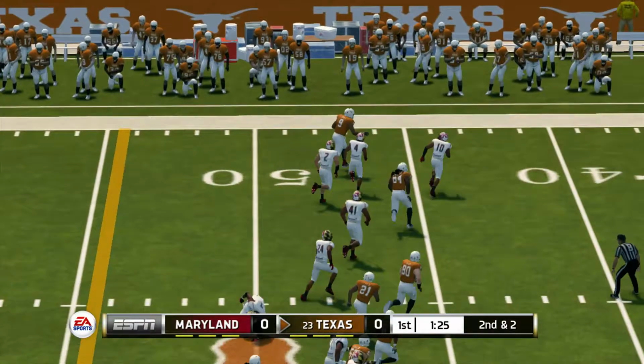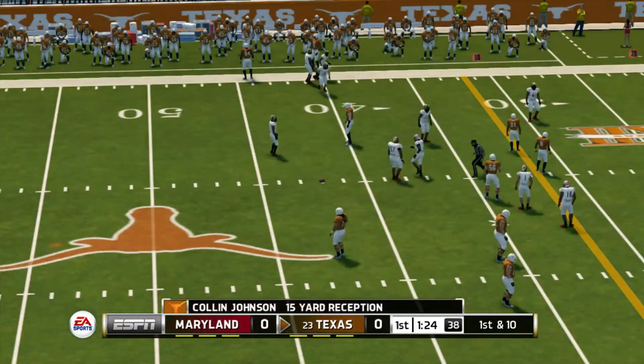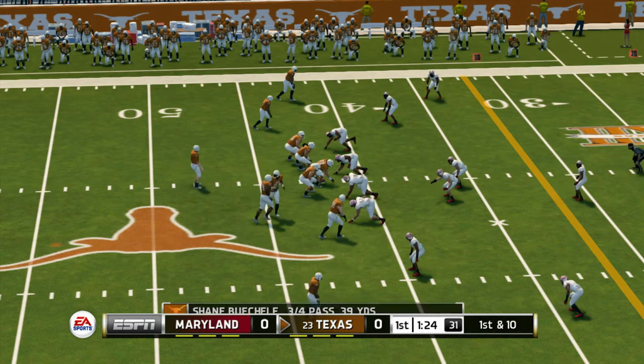Pulls down the catch, and he's got room here. And they push him out right around the 42-yard line. What a throw for a big gain. That is a great example of the quarterback seeing the whole field and finding the guy who had the best chance of making a catch.